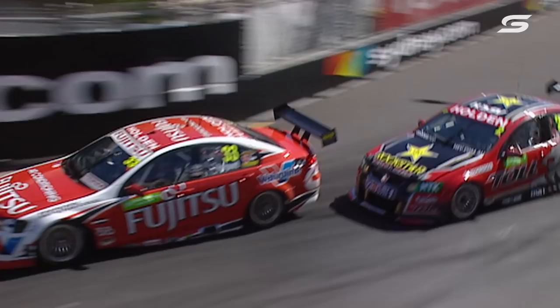I can't finish. I reckon this circuit breeds safety cars.